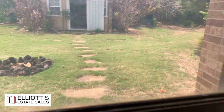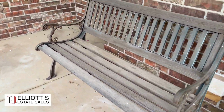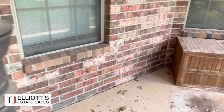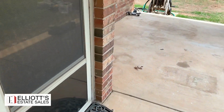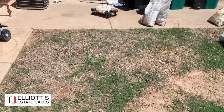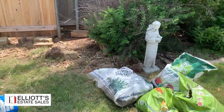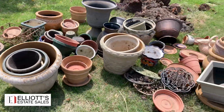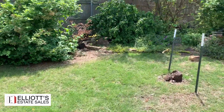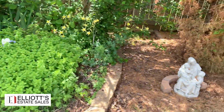Take you outside. There is stuff in the shed as well. Little bench. I got this little antique looking fireplace chimenea. Little wooden storage bin. And then there's a couple of concrete statuary pieces out here. Got Mary over here. And then this dude over here, I believe that's David. Over here, lots and lots of flower pots. Most of them are going to be stone and terracotta, ceramic. And then there's more decorative stuff out in these bushes that I'm going to have to pull out. Can't really see them that well right now, but there are stuff out there.